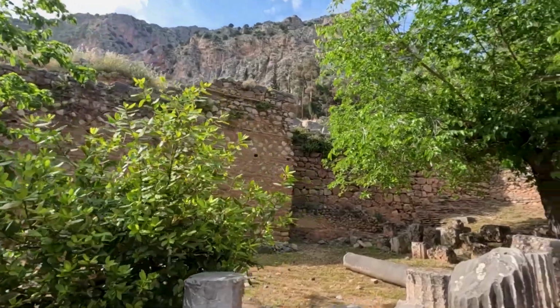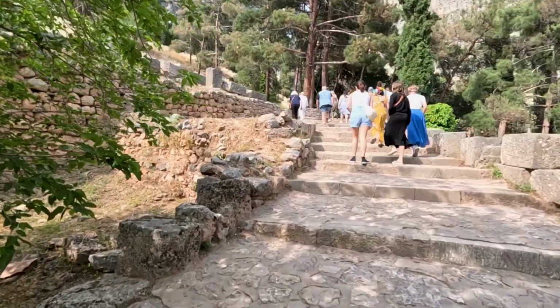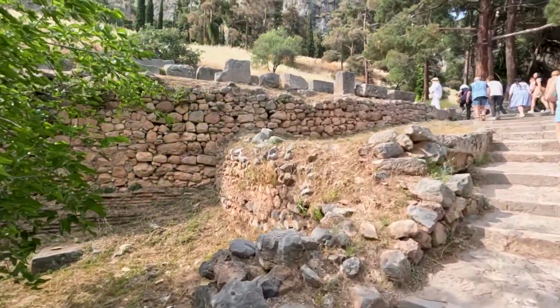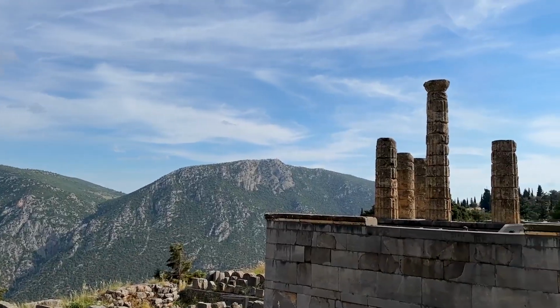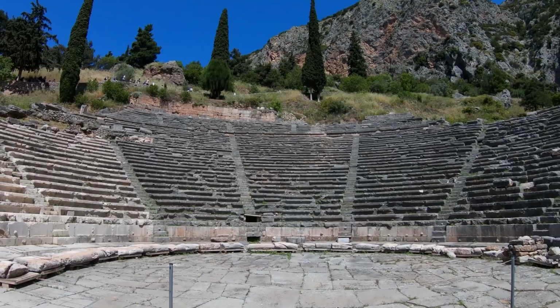Begin on the Sacred Way, the old pilgrimage path lined with weathered treasures, winding past stone relics to the Temple of Apollo, where the priestess once spoke. Climb to the theater for sweeping valley views, dazzling in the morning sun, then hit the well-preserved stadium, where bygone races roared.